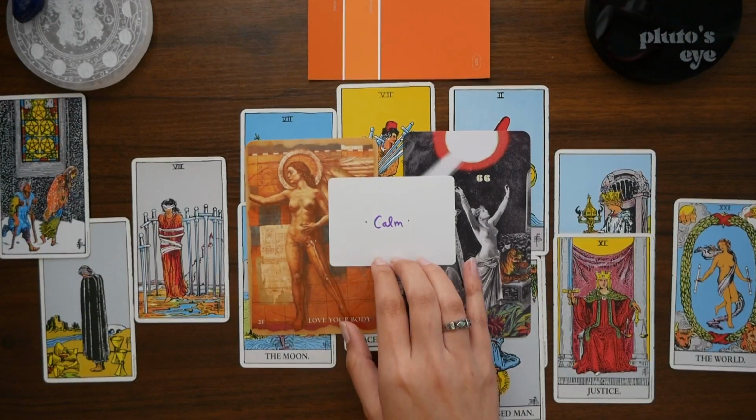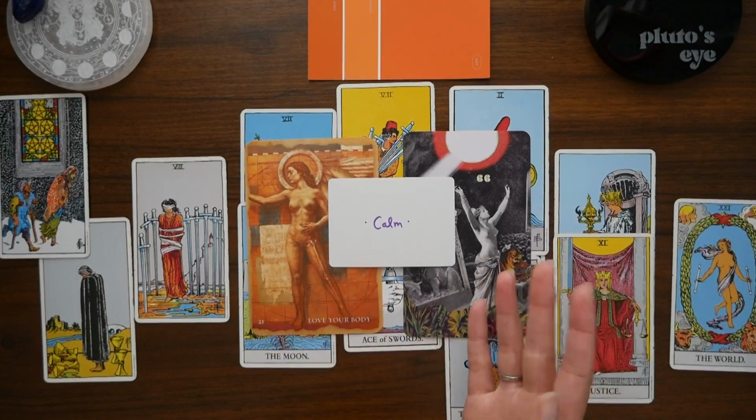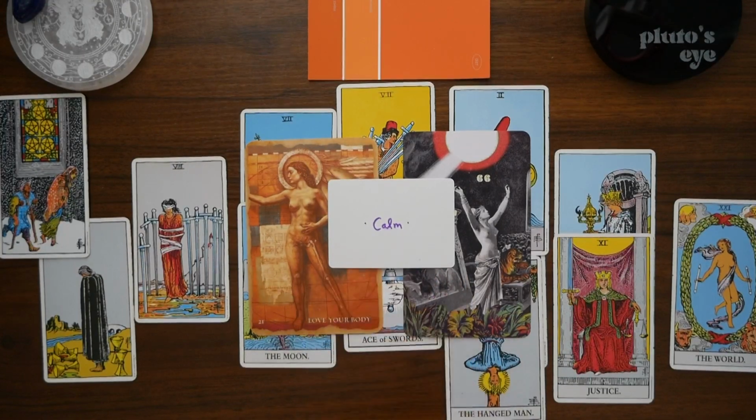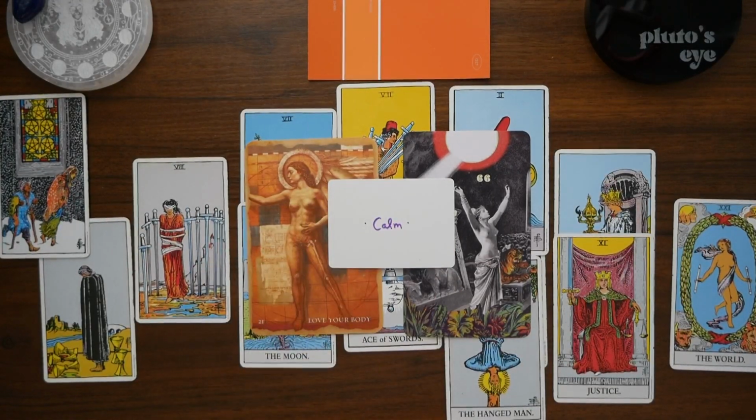So Spirit is definitely asking you to, it's difficult to say, just calm down. That's not necessarily it. Calming is definitely a lot of effort, and again takes a lot of strength, and Spirit is just wanting you to focus on calming and toning down your thoughts and your mind. Okay, we're going to get one more oracle card.